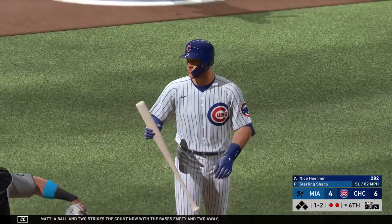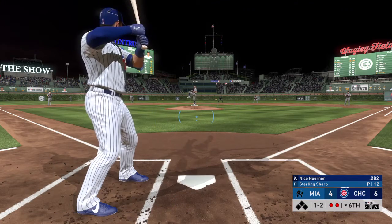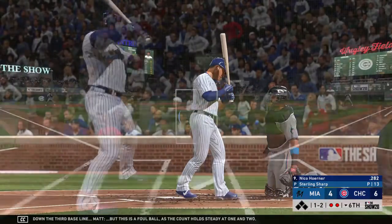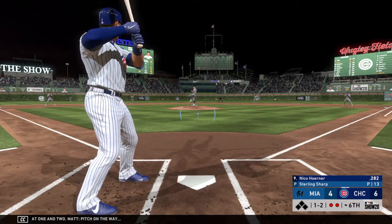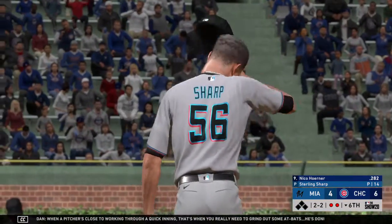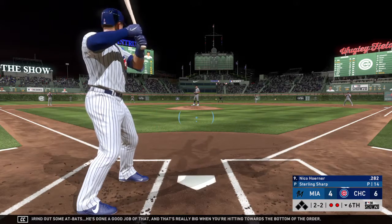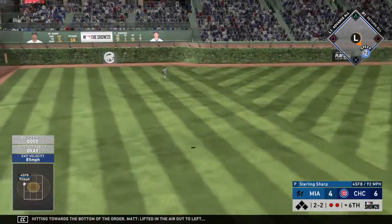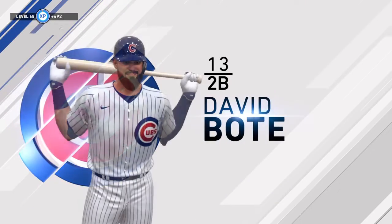A ball and 2 strikes, the count now with the bases empty and 2 away. Slow roller down the third baseline, but this is a foul ball as the count holds steady at 1-2. Pitch on the way. When a pitcher's close to working through a quick inning, that's when you really need to grind out some at-bats. He's done a good job of that, and that's really big when you're hitting towards the bottom of the order. Lifted in the air out to left. Dickerson will reach out with one hand to make the catch on the move, and that ends the inning.